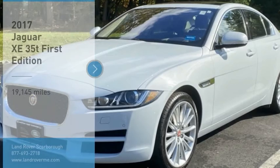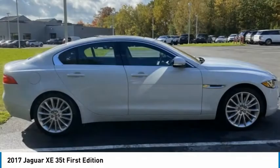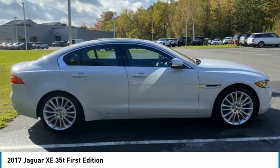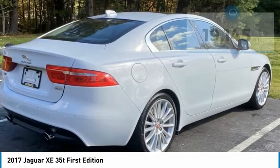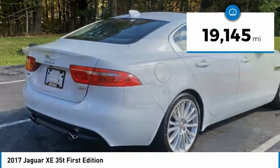We are pleased to show you the 2017 Jaguar XE. The Jaguar XE is built to exceed all expectations of a compact luxury sports sedan. The XE combines technology and performance that meet the high level of excellence you come to expect from Jaguar. Its sleek exterior is sure to turn some heads. This vehicle has less than 20,000 miles.